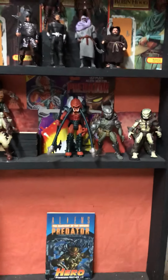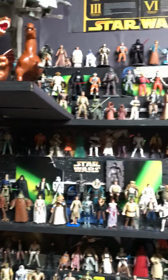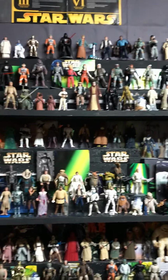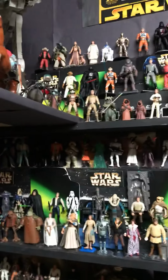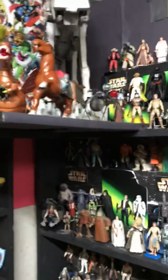So that rounds out the corner area of this particular room. And then as we turn, we enter the domain that I like to call Star Wars Street. And again, it's a work in progress, but this whole entire street on both sides is dedicated to everybody's favorite toy line of all time, Star Wars, probably the most collected of the action figure toy lines.